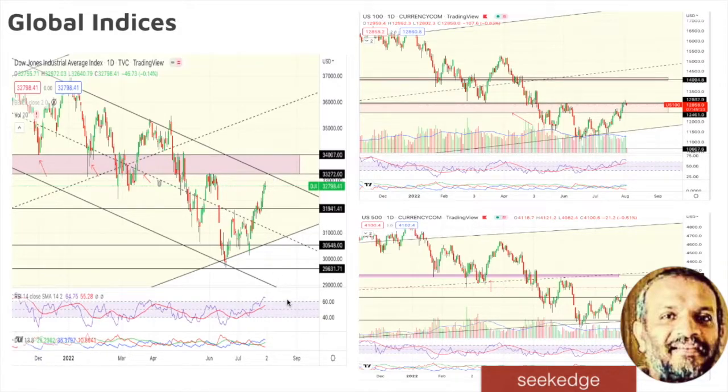But otherwise, momentum has caught up. It's in reversal mode. So if this takes out this resistance, then these markets are in a bull run once again. Until then, you have to keep a close watch on this.